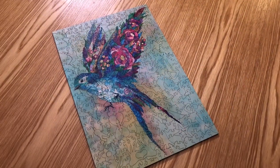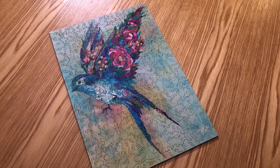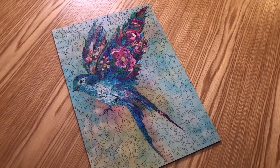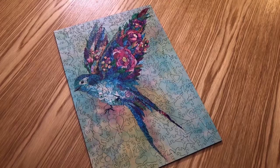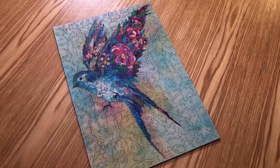So I'm back, and as you can see, I've finished this beautiful bird puzzle. It was pretty fun, but also pretty challenging, just like the elephant one, which was both enjoyable and quite challenging as well. This one was 315 pieces and took me just under 3 hours. So it did take quite a while.